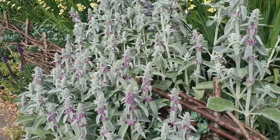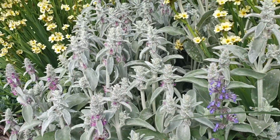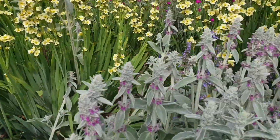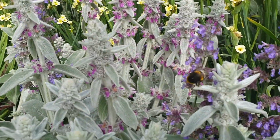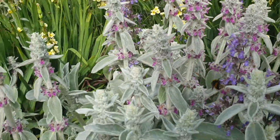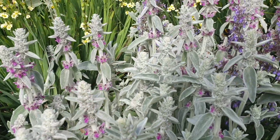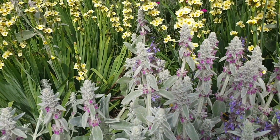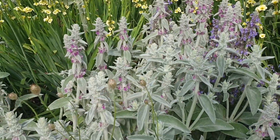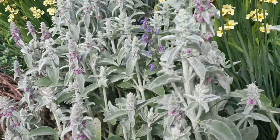And then down here is Stachys, and that's Landseer, that's in the mint family. And it's just, the bees absolutely love it. And the silver leaves reflect heat and then they stop transpiration. So again, it's another adaptation from Mediterranean plants. There we go, Stachys byzantica.